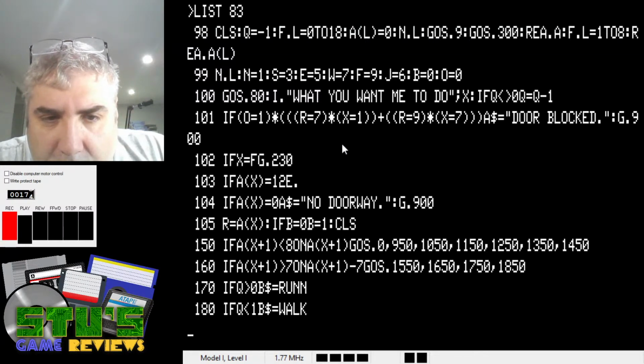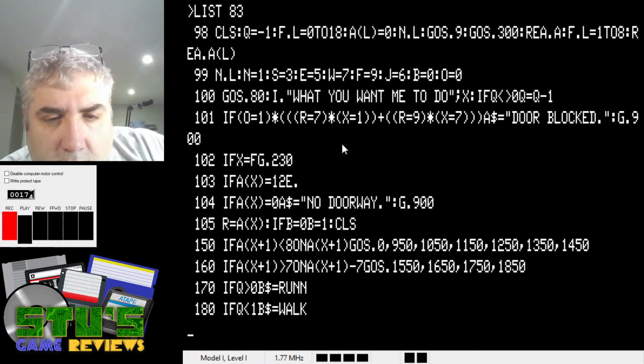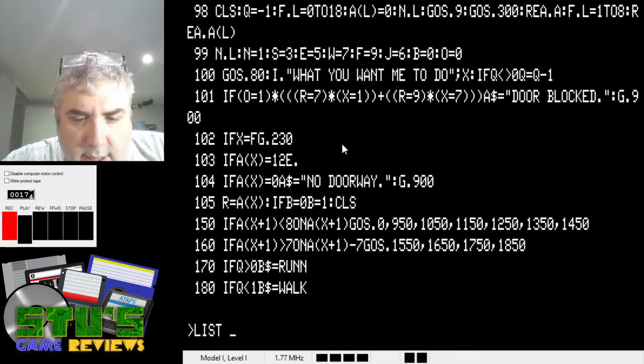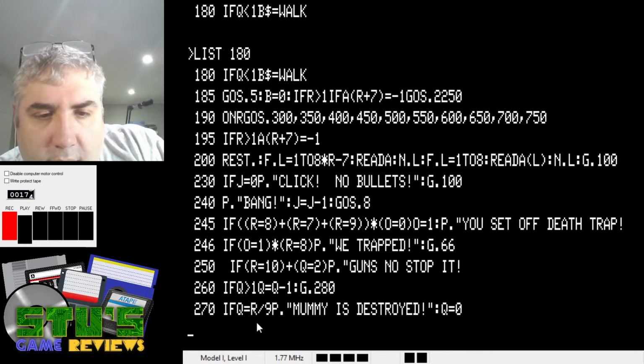So as you grab objects, the... yeah, no, I agree. What was the thing that made it actually die? If Q is equal to R divided by 9.